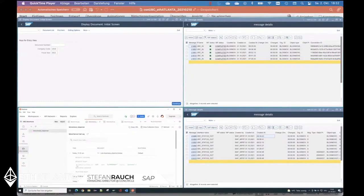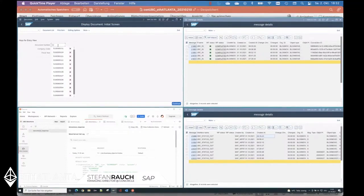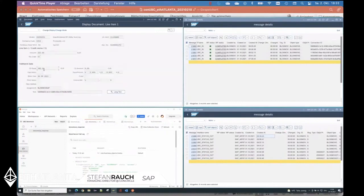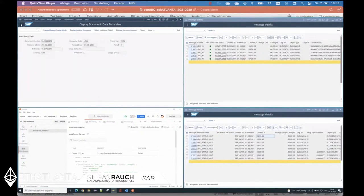And there we send back the hashes of the blockchain of Blocksmooth, and we send them also the FI document which was just posted. And now on the top left, we will just enter this FI document, this accounts receivable posting. And here we see that this was booked correctly, that all the connections and all the links to this scenario were stored within SAP standard.